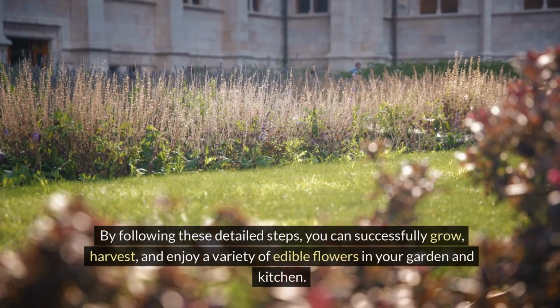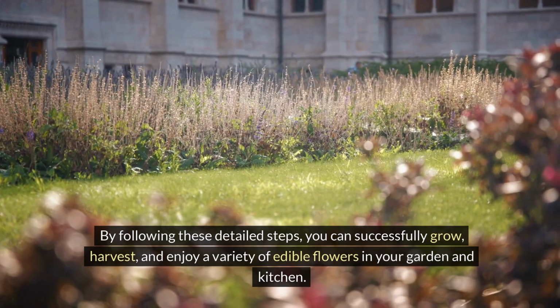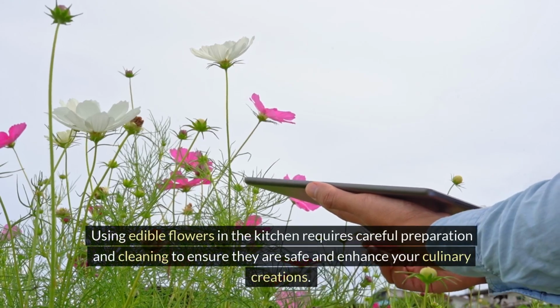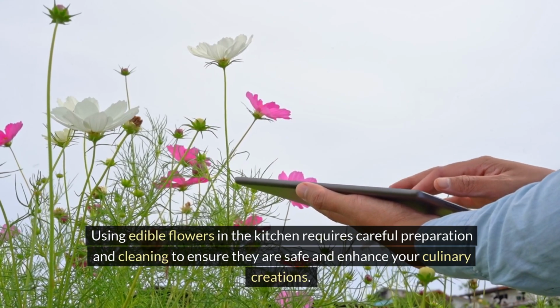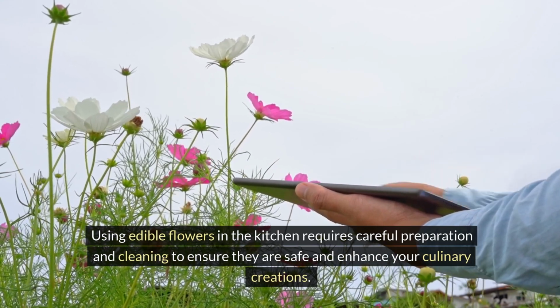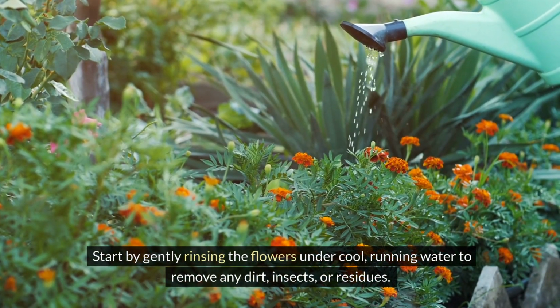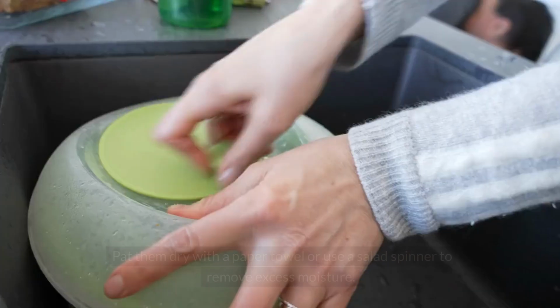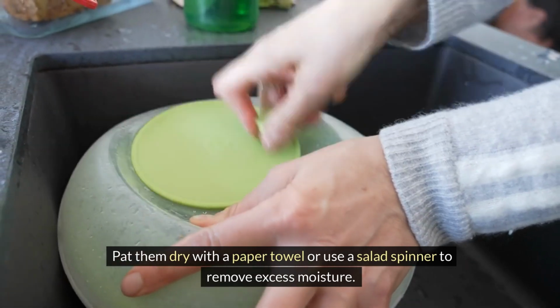By following these detailed steps, you can successfully grow, harvest, and enjoy a variety of edible flowers in your garden and kitchen. Using edible flowers in the kitchen requires careful preparation and cleaning to ensure they are safe and enhance your culinary creations. Start by gently rinsing the flowers under cool, running water to remove any dirt, insects, or residues. Pat them dry with a paper towel, or use a salad spinner to remove excess moisture.